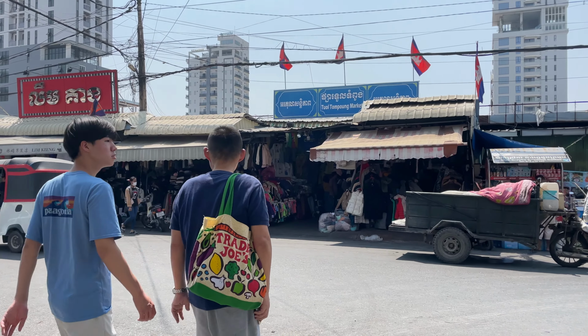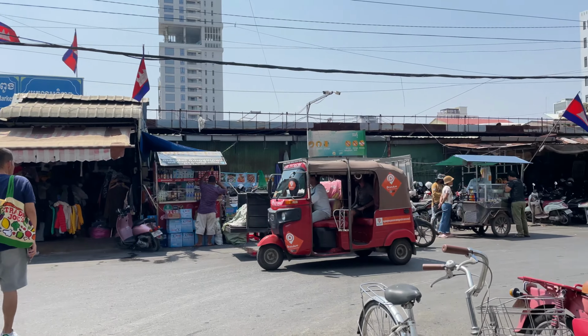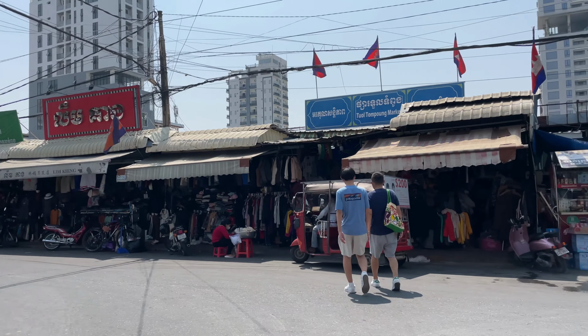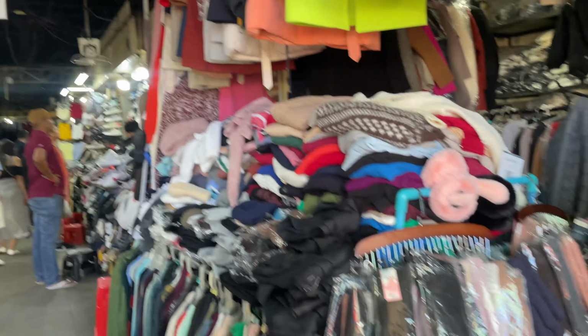Okay, the next stop is the Toul Tom Poung Market, aka Russian Market. We're gonna go in, just walk around. Another place if you want to do some shopping, you can get super inexpensive items. So we're gonna see what they have in here.